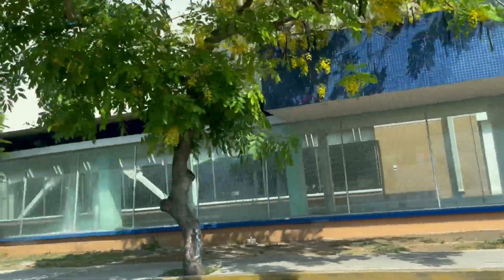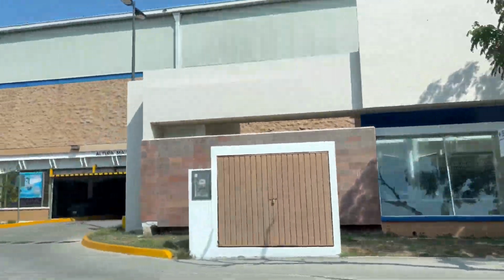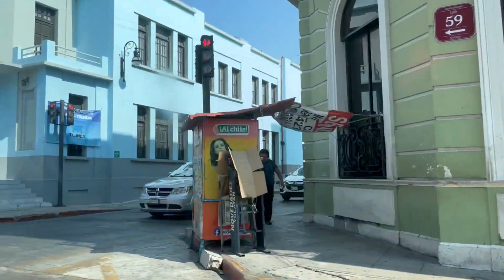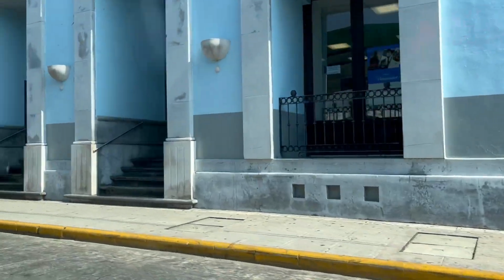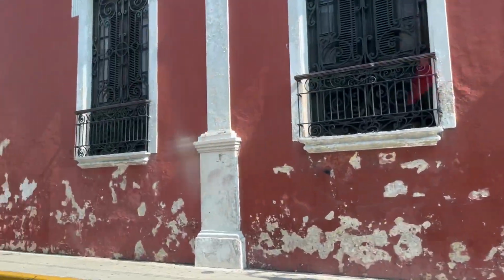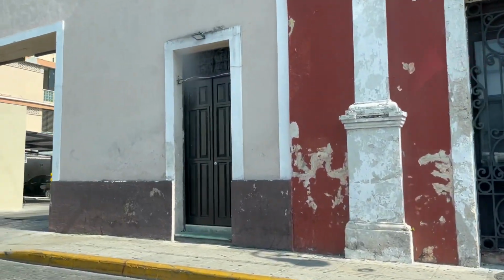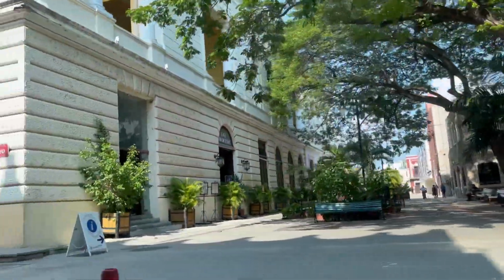This was my Uber drive from the airport. I must say, Merida Airport is very clean and relaxing. Once you exit the airport, there are taxi drivers there in uniform shirts, which made it easier to identify them. As we drove to the Airbnb, I was really taking in the colonial architecture of the city.